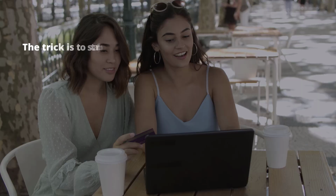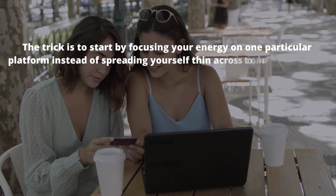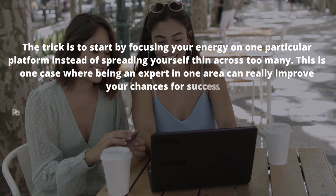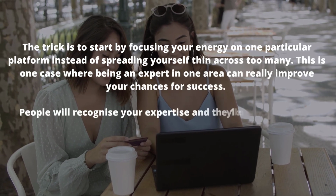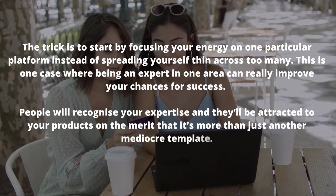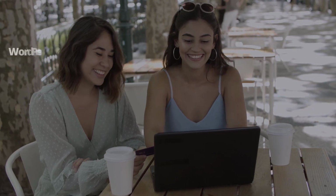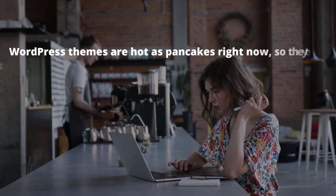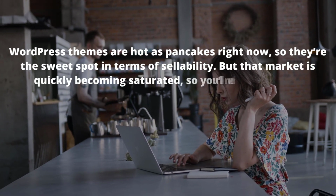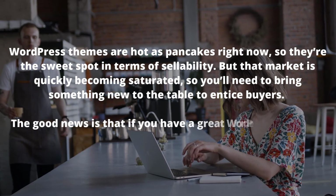The trick is to start by focusing your energy on one particular platform instead of spreading yourself thin across too many. This is one case where being an expert in one area can really improve your chances for success. People will recognize your expertise and they'll be attracted to your products on the merit that it's more than just another mediocre template. WordPress themes are hot as pancakes right now, so they're the sweet spot in terms of sellability. But that market is quickly becoming saturated, so you'll need to bring something new to the table to entice buyers.